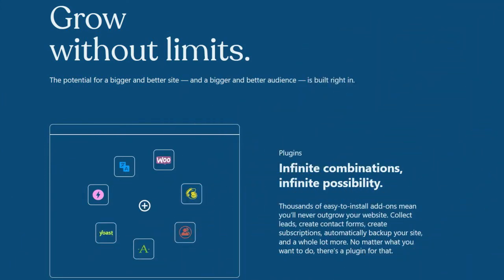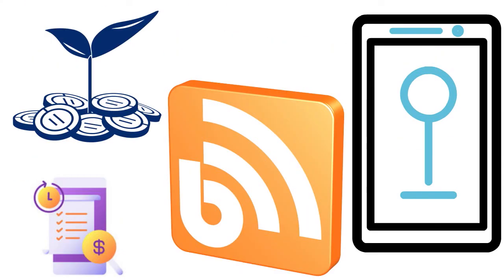WordPress.com is easy to use, very easy to use. You don't need to have a PhD in coding to use the platform. And target audience, blogging. I've said this before. Blogging is the number one because it gives you a lot of tools such as analytics, display categories, archive, comments, social bookmarking, search feature, RSS feed.